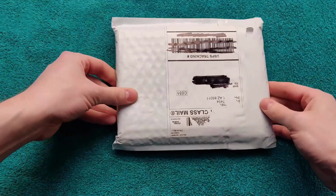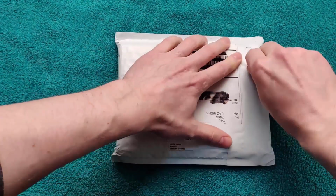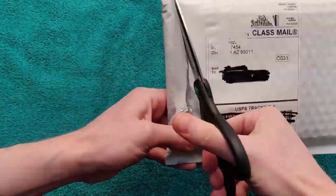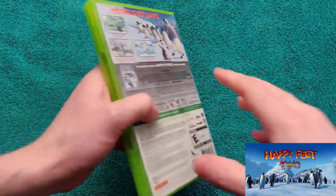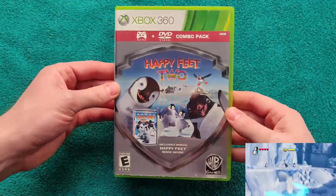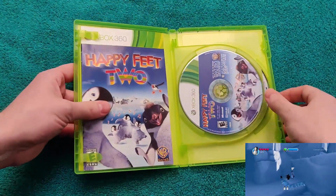And speaking of mail, let's first check out a package that I got from Amazon. This cost me about, I think, $8.50 shipped. It's a game I wouldn't normally buy, but it's part of a bigger set that I'm trying to collect. As you can see here, this is the 360 version and it is a DVD combo pack, which means it's a game that comes with a movie. They also made these for the Wii and the PS3. I found some at pawn shops and some at local game stores and some at GameStops, so I decided to go for the whole set of them.